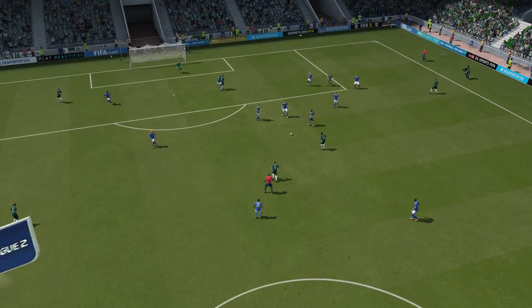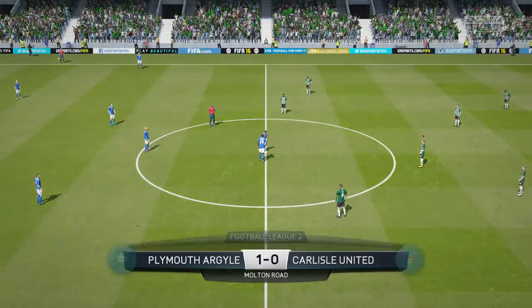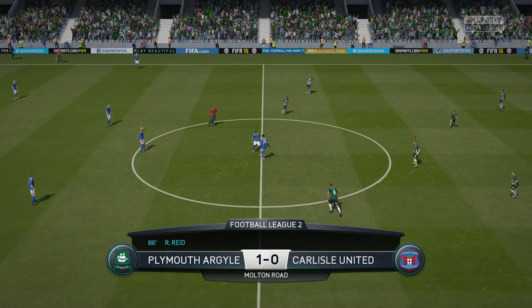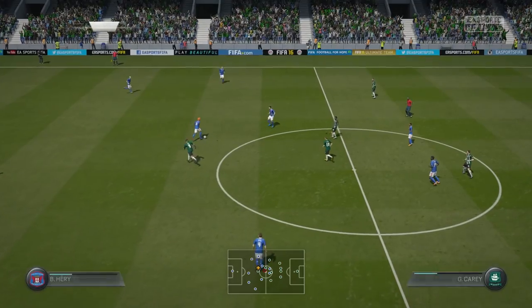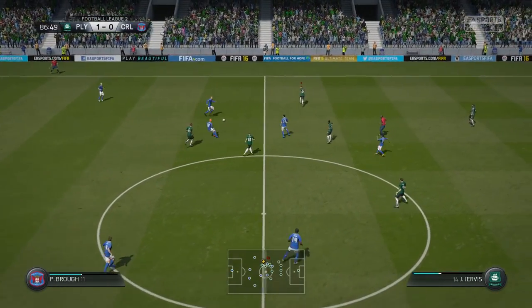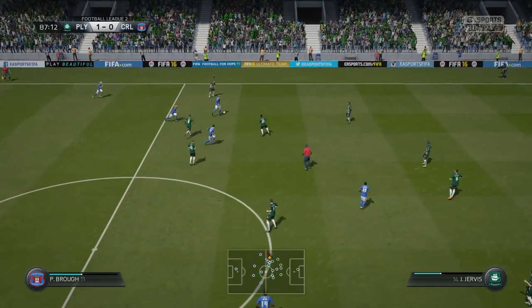He knew exactly where the keeper was there. He knew he didn't have to hit it particularly hard, you know. And that has opened the scoring. 1-0 here. There's going to be a substitution. It's for the away team.